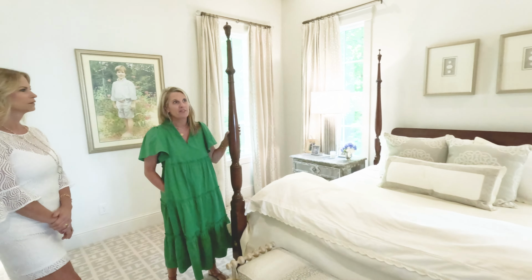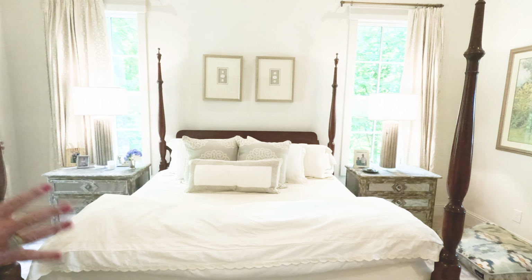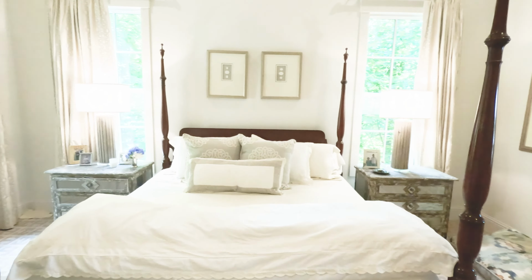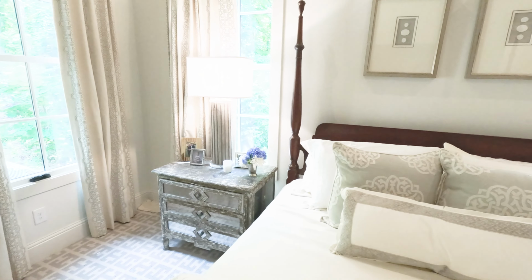And even the rug. And I like how you've got a wall-to-wall rug with just a kind of tonal pattern. And the same with your curtains, just kind of a tonal pattern. Nothing's fighting anything. And then these bedside tables, they match, which is nice to have some symmetry. Right, with matching bedside tables and matching lamps. And just have like a little mirrored front.